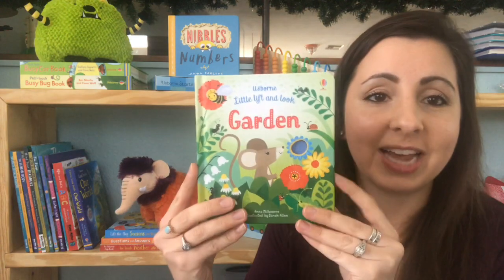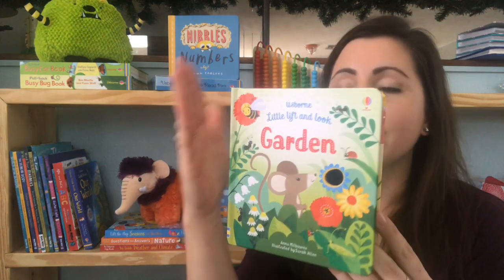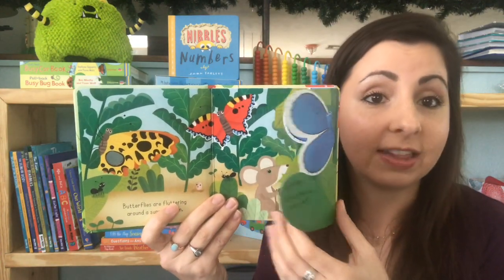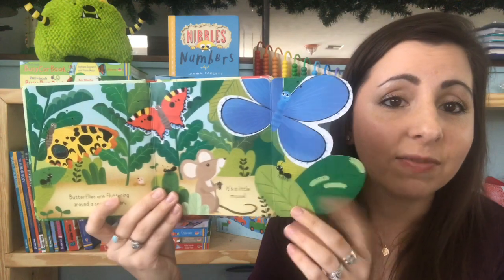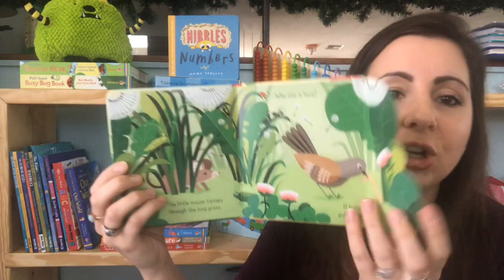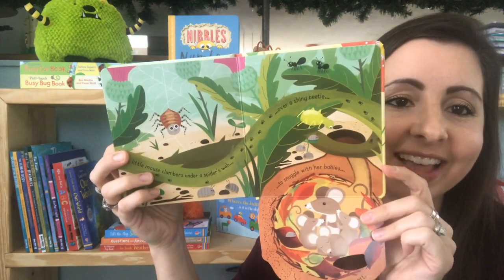A new series that we have is Little Lift and Look. This is the garden, and it's a nice small size for little hands, and it's kind of an introduction to lifting the flaps. So it's got some nice flaps that are always kind of on the edges of the page. Nice and easy for little hands to explore as they're starting to learn how to lift the flaps of their books and then exploring the garden at the same time.